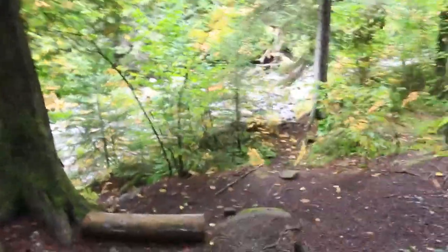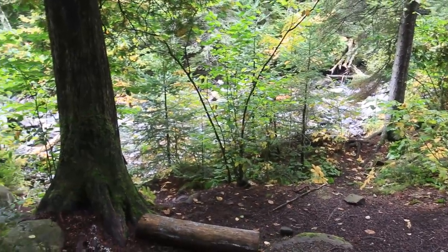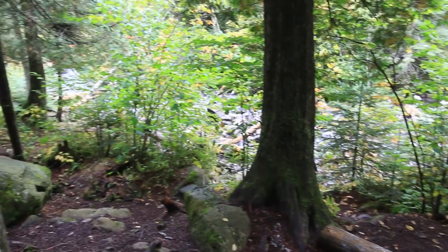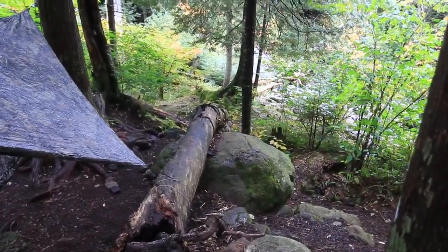So, I'm going to walk over here and... There's our water source. And we'll just walk right down on the other side of this log.